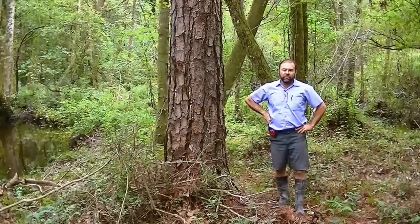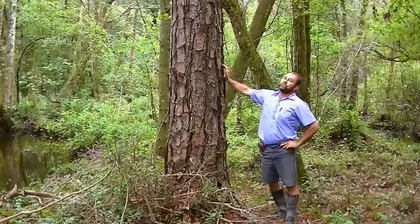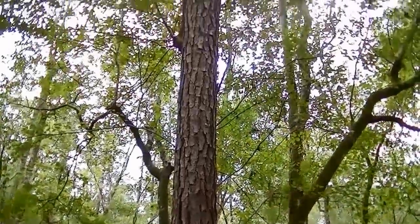I'm Mark, and today we're harvesting this tree. Lightning hit it about 3 months ago, and I thought we'd attempt to harvest it. It's way down in my swamp. It's about 20 inches in diameter, so it's about 100 years old. It's not as big as some of the other ones I have.